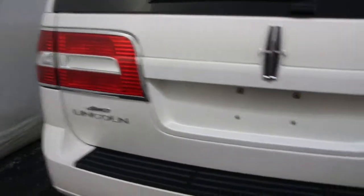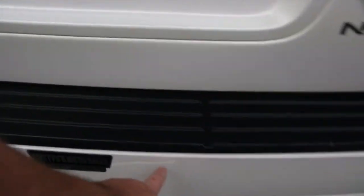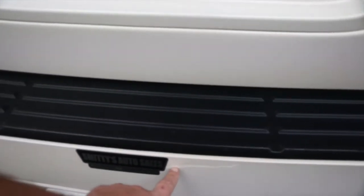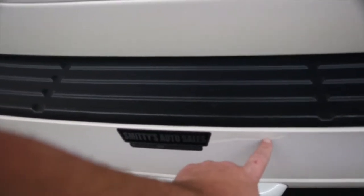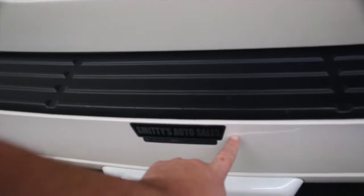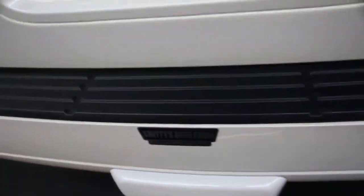Back bumper is in great shape considering the year and the miles. It's a little bit of a scratch right here that prior to me owning it, they got factory color and just kind of touched it up. Hardly even noticeable. The hatch is in great shape.